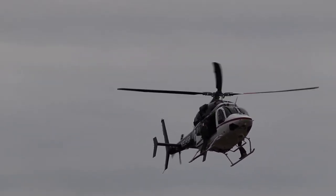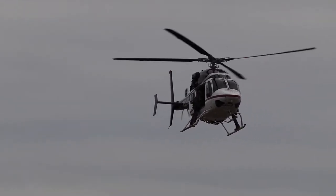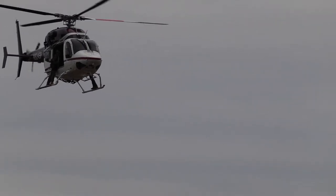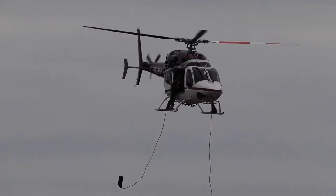GSP Aviation showcases to you how technical flight officers repel off the side of a helicopter. This takes a great deal of training and coordination by all involved for the safe delivery of personnel on the ground.